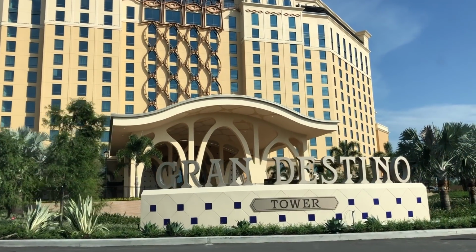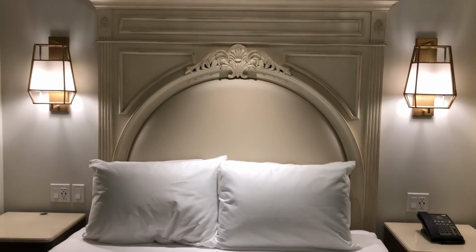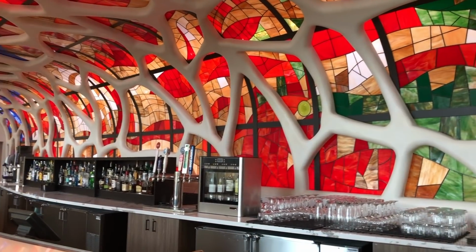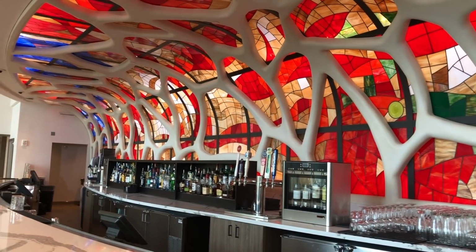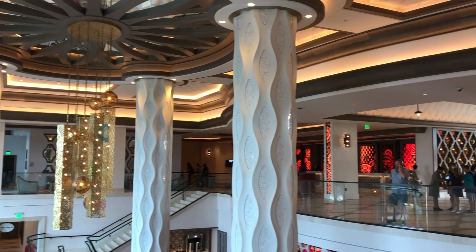As for new resorts, Grand Destino Tower opened at Coronado Springs Resort. Riviera Resort is going to be opening soon. And we have a couple more resorts coming that have been announced. So we've got a lot more rooms on Disney World property for you to stay that opened or will be opening this year.